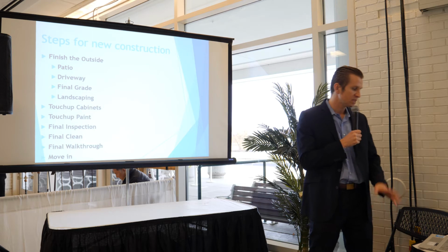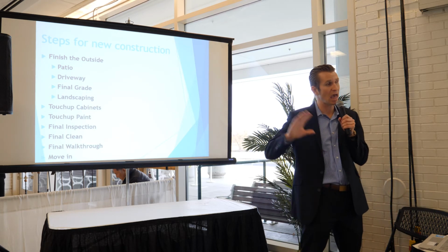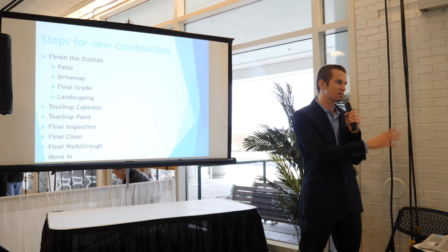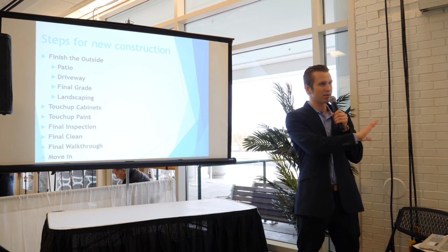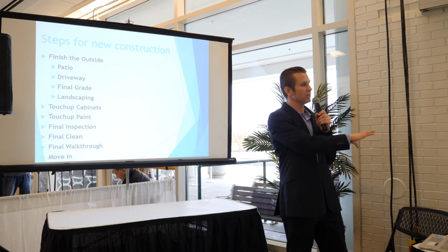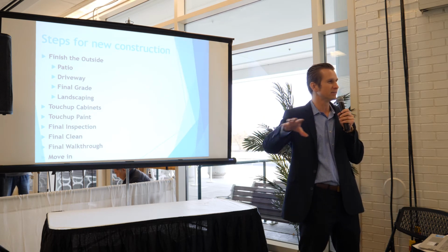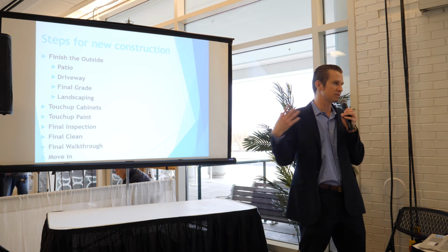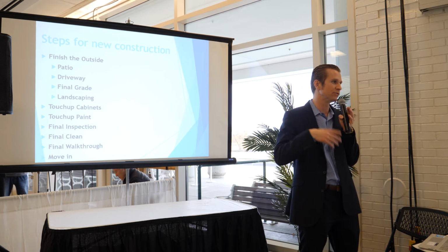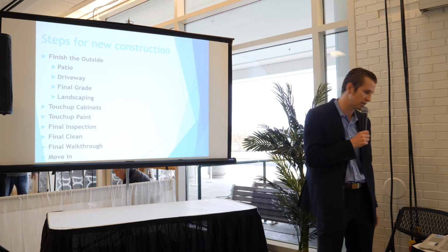The outside, you want to save this for the very, very end because heavy equipment is going in and out of the project, so you never want to do landscaping until the house is done. That's why sometimes if you go into a development where they're building a lot of homes, a lot of those homes look terrible, purposely, because if they did the landscaping right away, it's going to get ruined. So landscaping is something to do once everything else is really done.